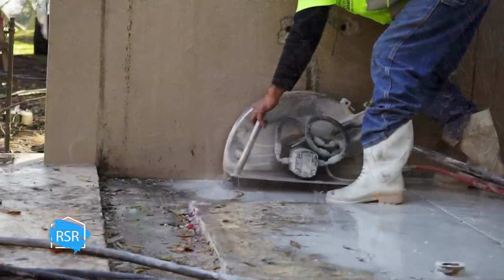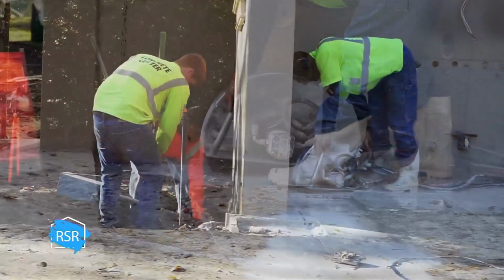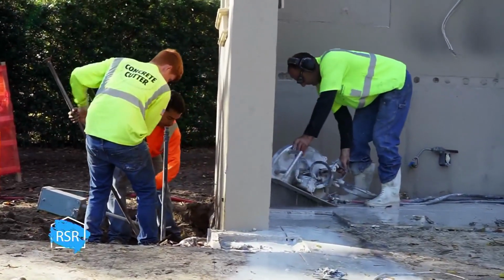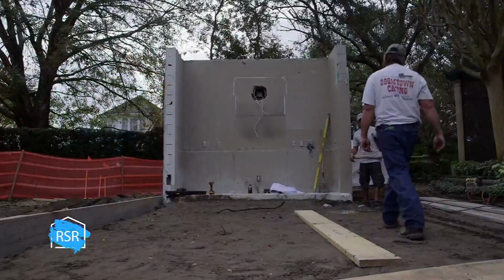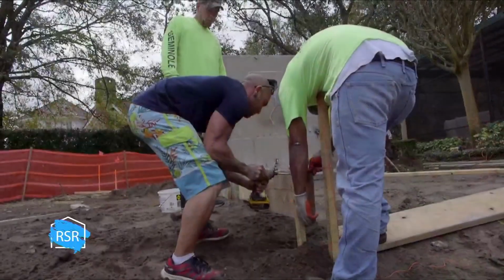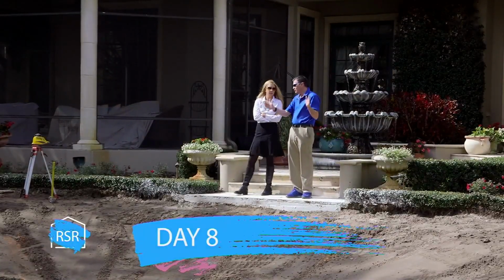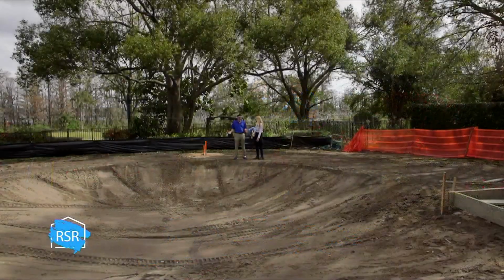The tedious job of sawing through the concrete block and stone floor will be done by hand, so as not to damage the back wall of the existing structure. The team also starts leveling the ground to prepare for framing on the new, much larger cabana. A few days later, project manager Ryan St. John is happy with his team's progress. It's just gone, Ryan. Yeah, absolutely.